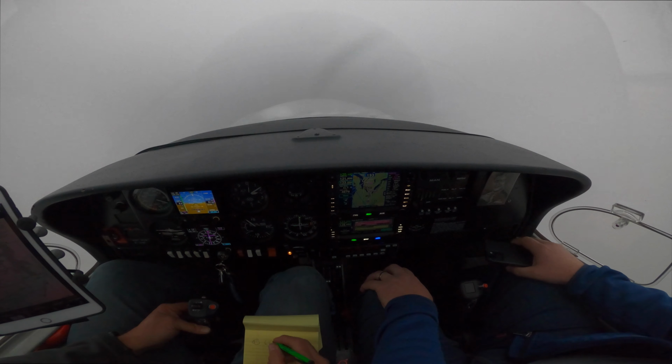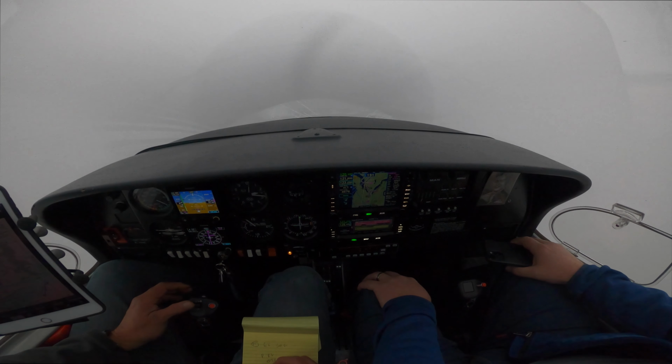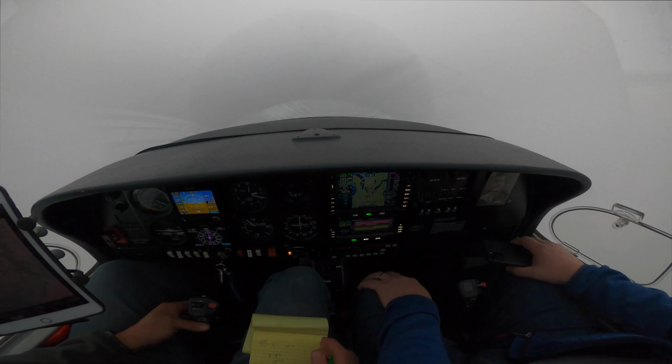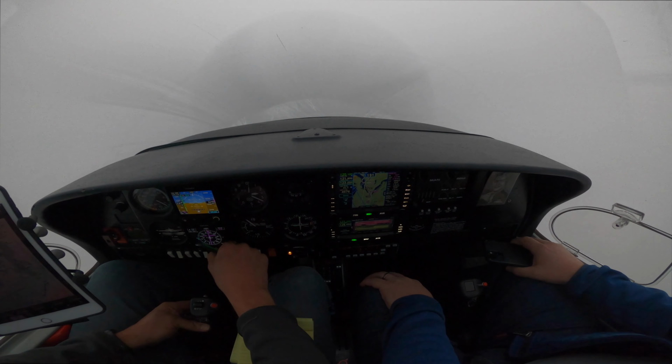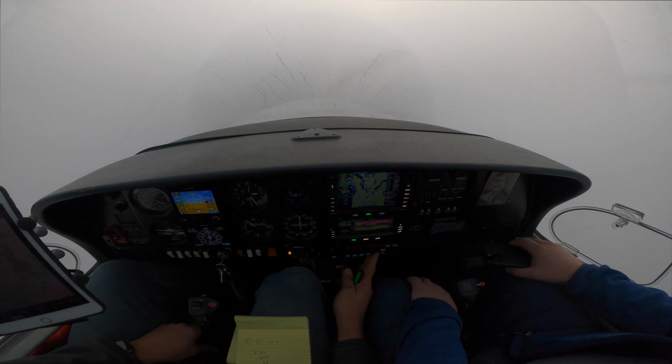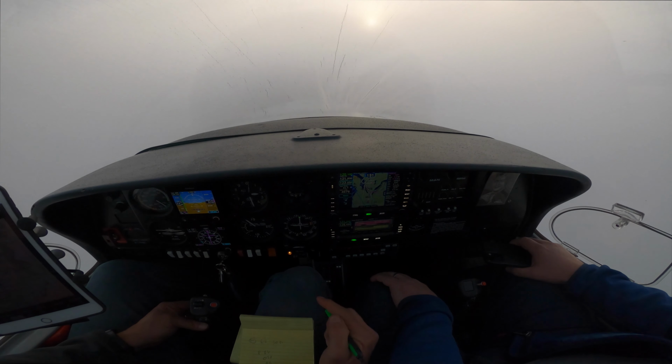Seattle approach, Diamond 3 Delta Sierra is ready to copy a clearance to Paine. 243 Delta Sierra, cleared to Paine Field via radar vectors, turn left heading 070, climb maintain 4,000. Cleared to Paine via radar vectors, left heading 070 and climb maintain 4,000, Diamond 3 Delta Sierra. 3 Delta Sierra, advising you have Paine information Foxtrot. 3 Delta Sierra has Foxtrot.